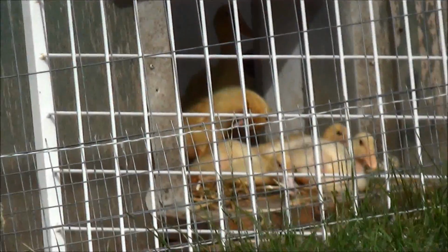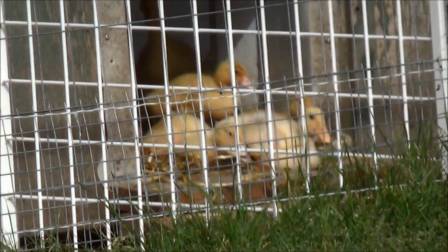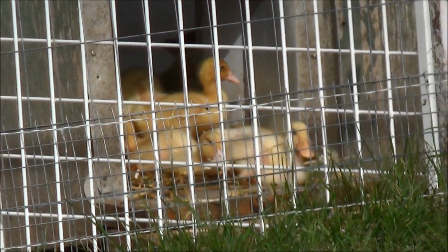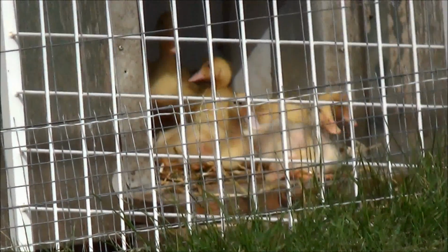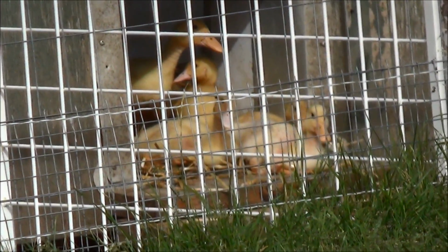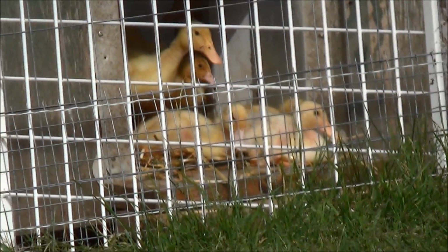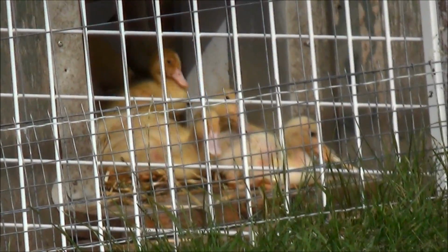Well, it turns out the pie plates from the garden are what's spooking them and causing them to go back inside. Every time a little breeze picks up and hits the pie plates, the ducklings burst backwards. But that's it. They're being very cautious. I think this is going to take a couple of days.